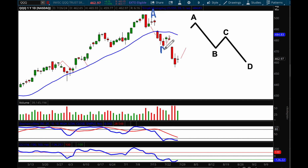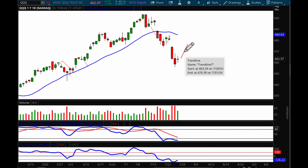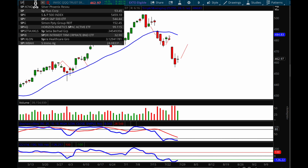Here's the pivot B. We pivoted lower at C, bringing us to a lower D. There you go. Once again, A, B, C, D patterns showing up. Pay very close attention to these patterns because they are money in the bank as far as I'm concerned. If you learn how to read the charts like that, you're putting the odds in your favor. So again, to reiterate, upside target on QQQ is 476.39. That moves me to SPY.